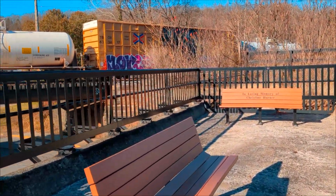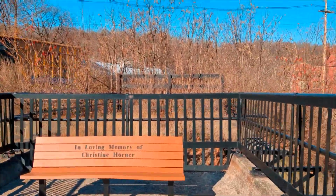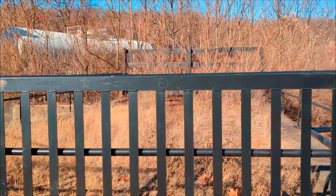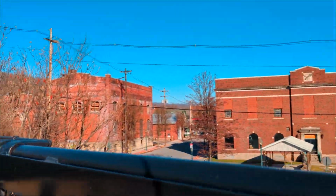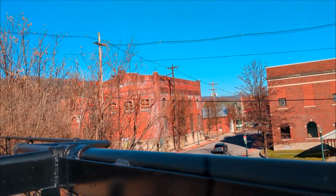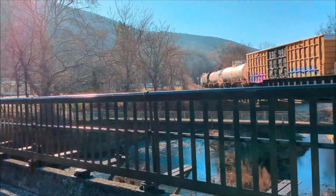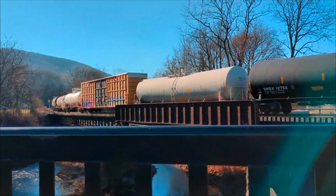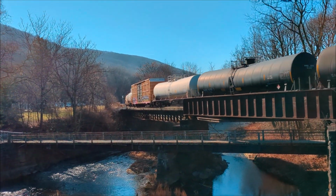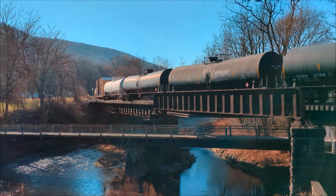Oh boy, I had to run because I parked at the crossing. I had to run to get them. Whew. And I think a friend of mine told me that building there was the trolley powerhouse, because there was a trolley line between here and Altoona. Now they're gonna head over to do their work over at the Tyrone yard.